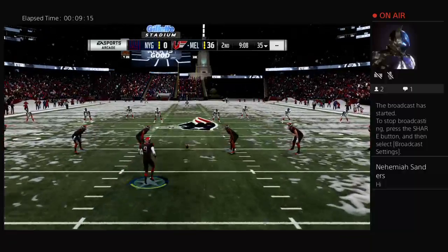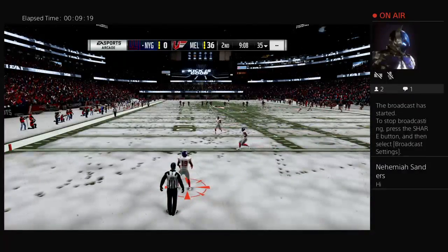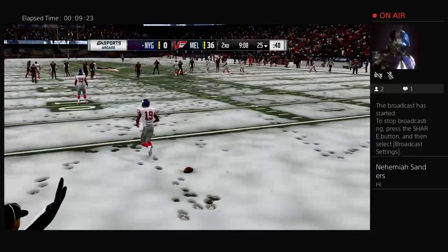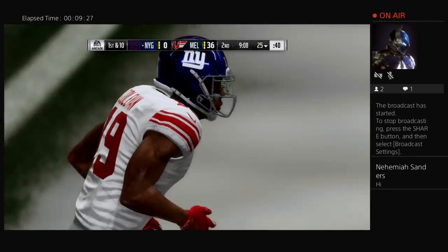Tucker now following the made field goal, set to kick it away. That'll be taken in the end zone. And no run back here. This will be a touchback, and it comes out to the 25-yard line.